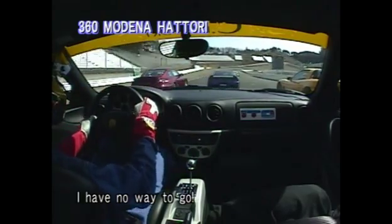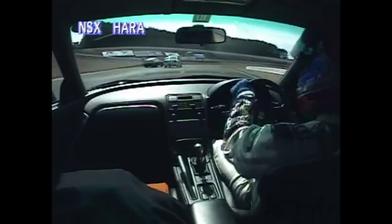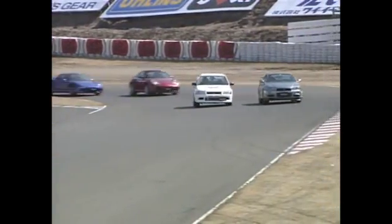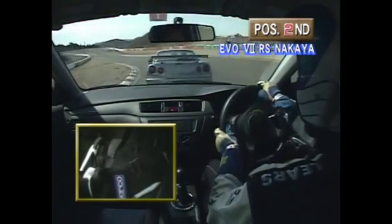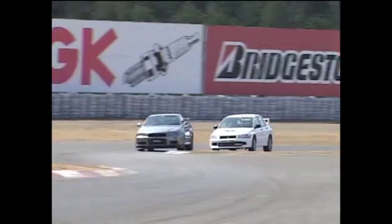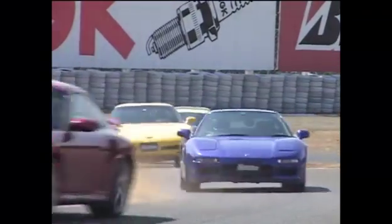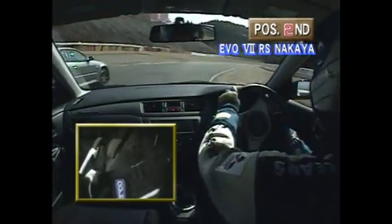The Corvette not able to start fast. The Evo 7 and GTR side by side, and the GTR gets the corner. Corvette now doing well blocking the Modena. The top three are four-wheel drives. Is it the tires or the brakes? The GTR losing ground. Here's an opening for Nakaya's Evo 7.